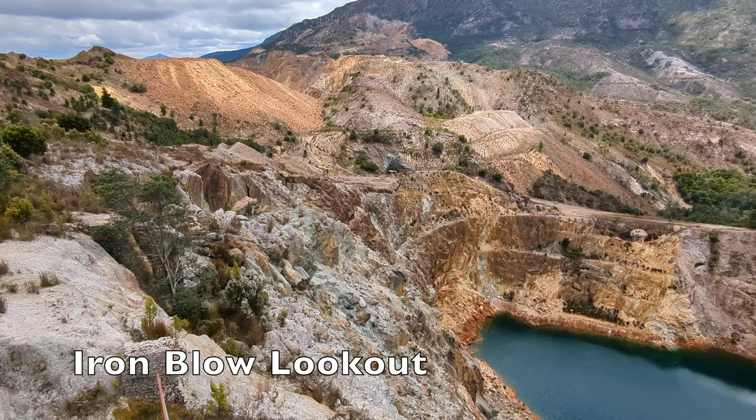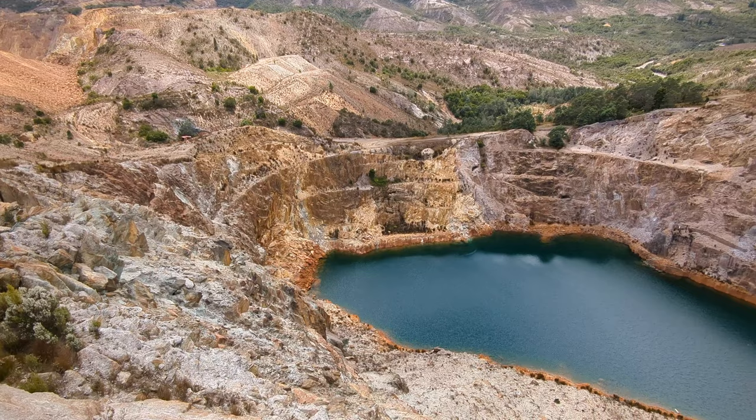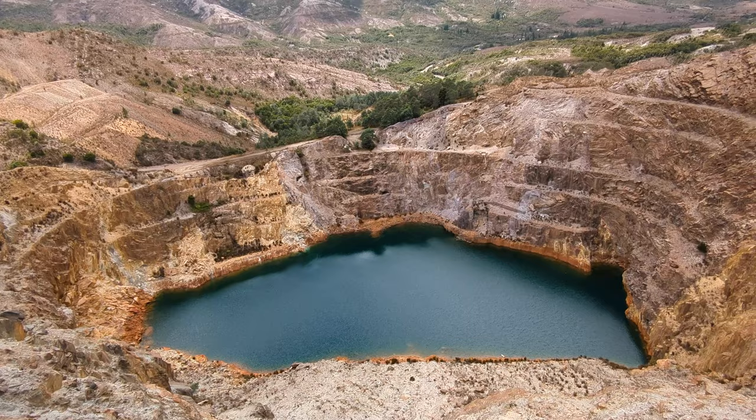Iron Blow Lookout offers a bird's eye view of the open-cut mine with the stains of mineral deposits streaking the pit's walls. It is an interesting stop to view a piece of local mining history with the signs telling the story of Iron Blow.